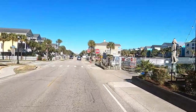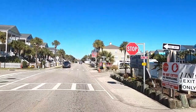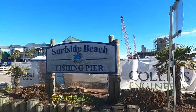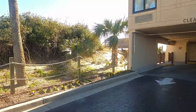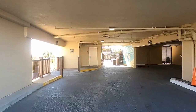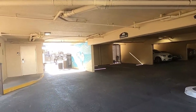This area of Surfside Beach is becoming known as the Restaurant District. And the new pier will be right in the heart of it. So to get a better look at the construction site, we'll travel through the garage opening here at the hotel and make our way over the dune walkway and get on the beach.